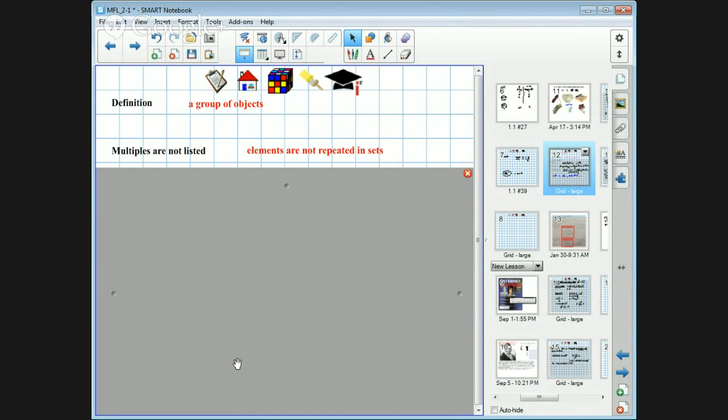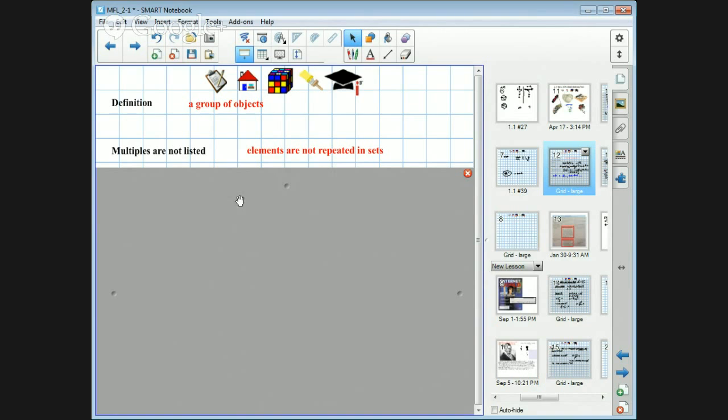So anyway, in sets, in a similar way, we never do doubles. So if you put two sets together and there's two of something, you only list it once. We never list repeats. Okay, so you'll get used to that. I'll show you an example of that in a little while.